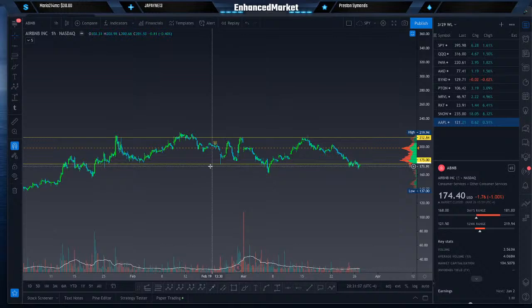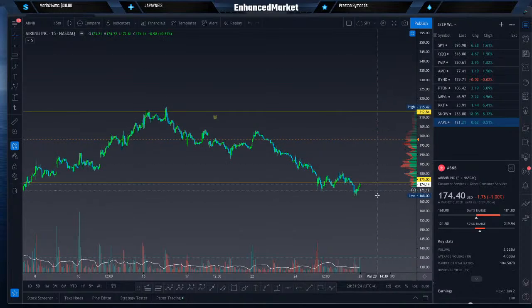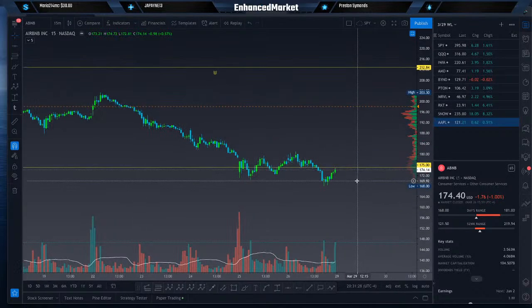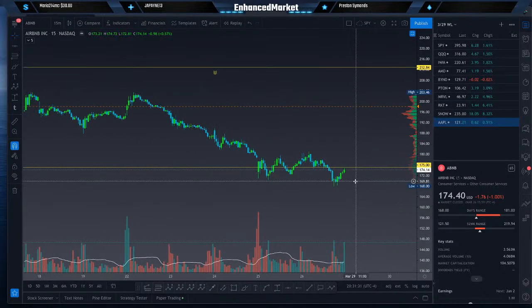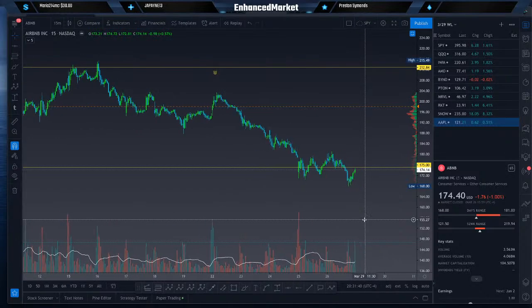But as you can see, this line right here, we're right around there. So this is definitely a level that is from almost a year ago that is going to act as a new resistance right here. So now let's take a look at the 15-minute like you were looking at. So this level is acting as a new resistance. This is from last year of 2020. And this is just a great example.